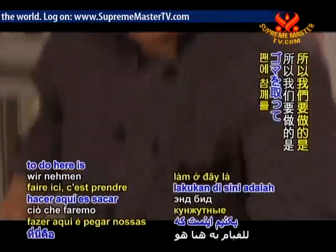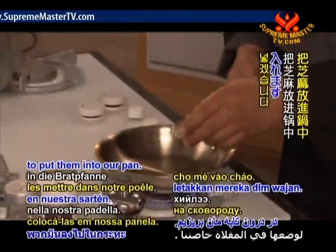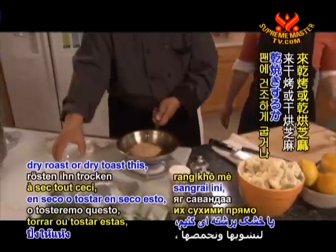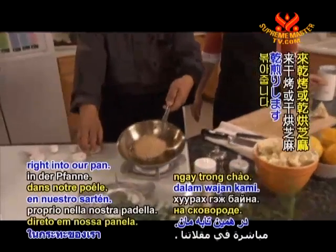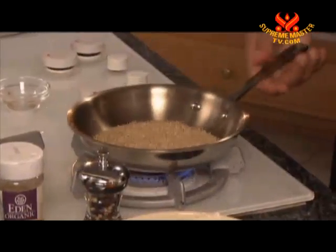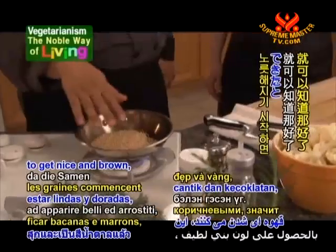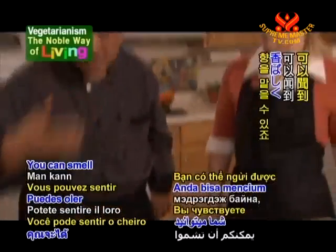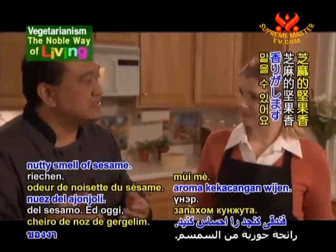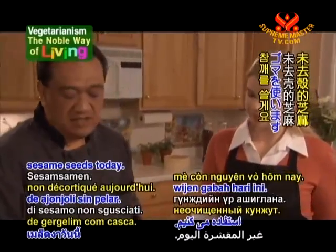So what we're going to do here is take our sesame seeds and put them into our pan. And we're just going to dry roast or dry toast these right in our pan. And you can tell as the seed starts to get nice and brown, that's when it's ready. You can smell the fragrance from it, and you can smell that nice nutty smell of sesame. And we're using unhulled sesame seeds today.